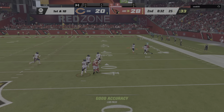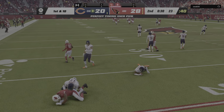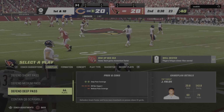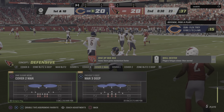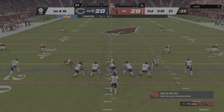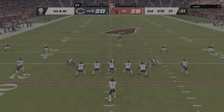He's going deep for Brown. And his pass is intercepted for the 4th time today. Picked off by Jaquan Brisker. And the Bears are going to get the football here at their own 23. 30 seconds remain in this first half as they come up here 1st and 10.